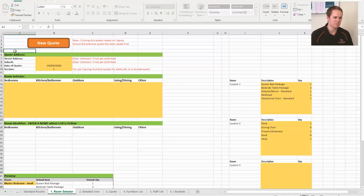Now, the tool has been set up in a way that you can then go and change it and add something, take something away, and I'll show that to you. But it really is driven by the fact that 80% of our rooms are fairly standard. So that obviously takes away a lot of time if we can say, well, a standard bedroom has these things, and in this case, if I'm looking at a particular quote and I say that's what I want it to be, I can just click a button and it already includes all those things.